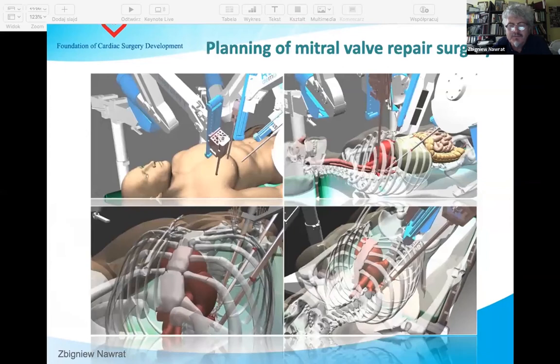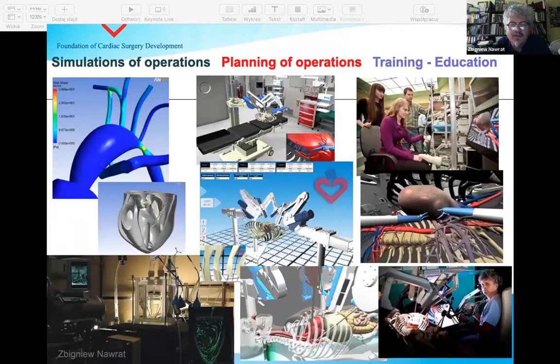This is one of the pictures showing the planning of a mitral repair surgery using our own virtual operating room. To support the patients, we have the simulation of the operation, which is the answer to the question of what the flow and the pressure will be when the operation is performed by such methods, using computer simulation and also physical modeling.